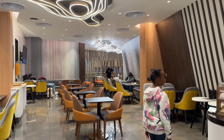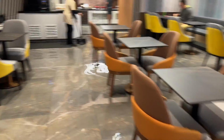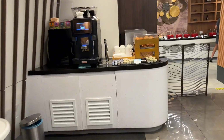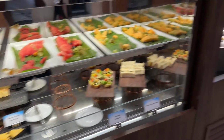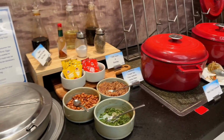The food was good, but given that it was early in the morning, I tried capitalizing on the coffee. Let's look at what they have. This lounge can become tight quickly during busy hours due to its limited seating space. Other than that, it is a nice place to relax before your flight. We spent about an hour and a half here before making our way to the gate.